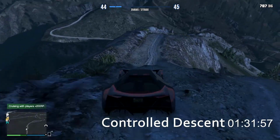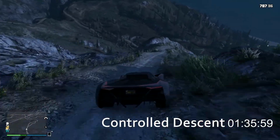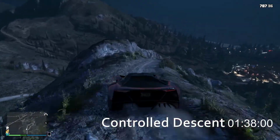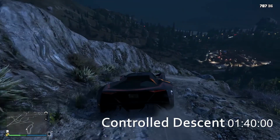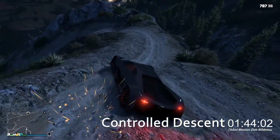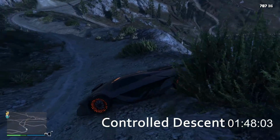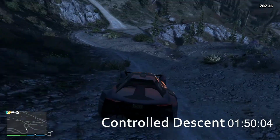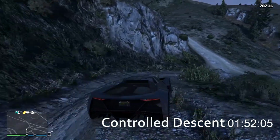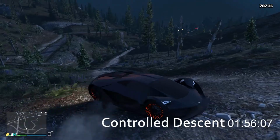Coming up to a big jump, and again, just not a lot of drama. It's really easy to control. It's really easy to land and get it back underway after every jump. We'll see how we do on this final big jump. And again, effortless. That last little bump there kind of caused me to lose grip, and the back end wanted to come around. And then the same thing happened right there.